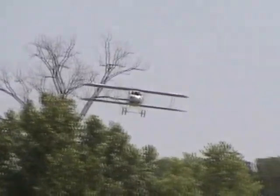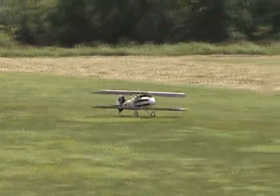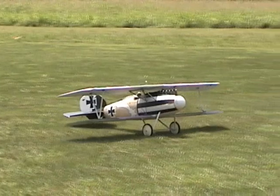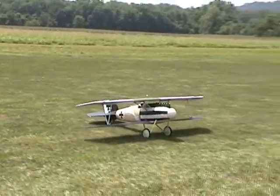The Ohio Dawn Patrol in Harrison, Ohio. Beautiful grass runways located right alongside the Whitewater River, just outside of Cincinnati, Ohio, about 25 miles from Cincinnati. Good venture.